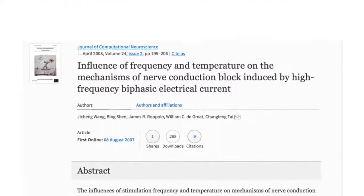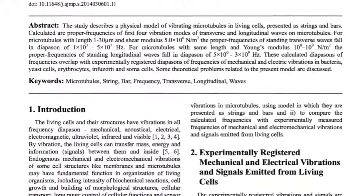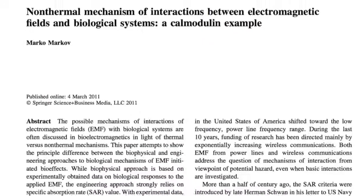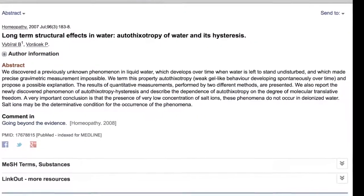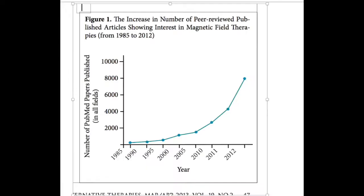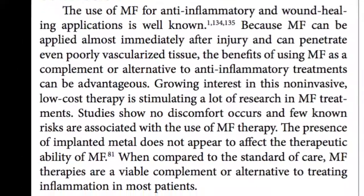There are many mechanisms of action described in the literature, from vibrating of mechanical microtubules at microtubular levels to non-thermal mechanisms of action that have been around for quite a while. Methods talk about structured water and shearing forces, magnetotropism, and stressing different biological membranes with electromagnetic force. The conclusion is that electromagnetic fields are underrepresented in medicine and can be a great way to treat.